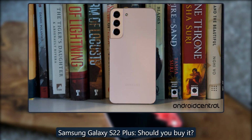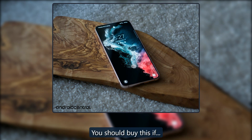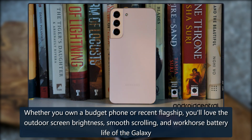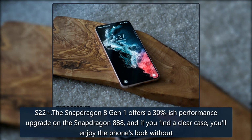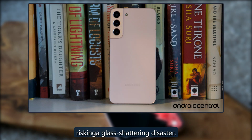Samsung Galaxy S22 Plus, should you buy it? Source: Michael Hicks, Android Central. You should buy this if. You shouldn't buy this if. Whether you own a budget phone or recent flagship, you'll love the outdoor screen brightness, smooth scrolling, and workhorse battery life of the Galaxy S22. The Snapdragon 8 Gen 1 offers a 30%-ish performance upgrade on the Snapdragon 888, and if you find a clear case, you'll enjoy the phone's look without risking a glass-shattering disaster.